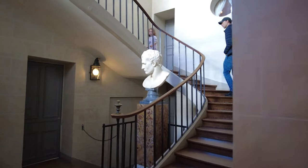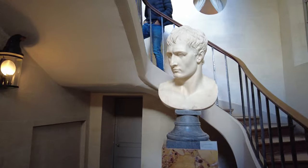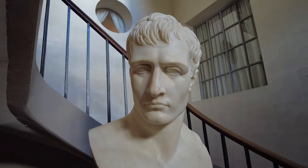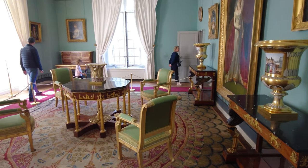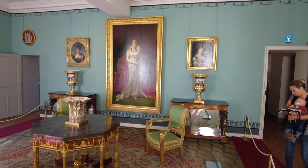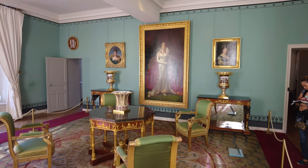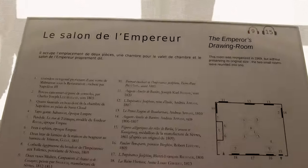Let's now climb up to the first floor, in Napoleon's apartments. After moving to Malmaison, Napoleon slept in his wife Josephine's bedroom, on the other side of the castle. But the council chamber and his office being far from the Empress's apartments, he had this drawing room created, and the bedroom that we will see next, just above the council chamber.